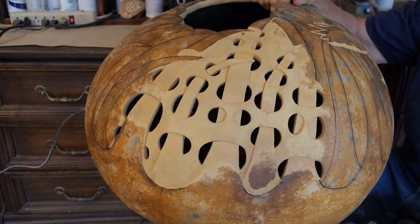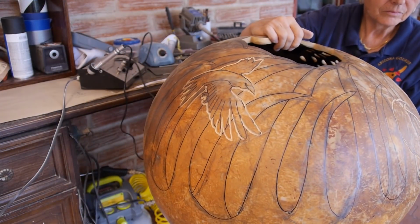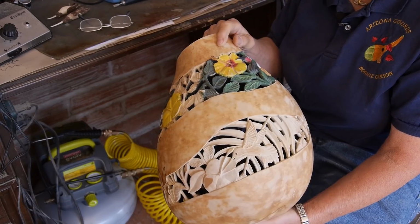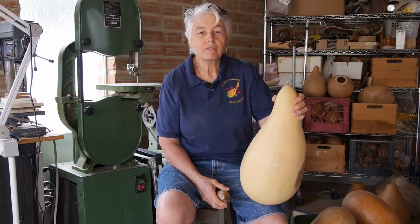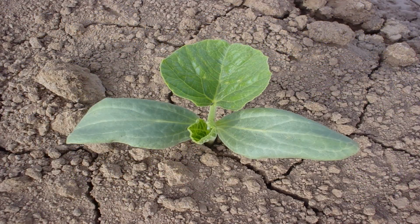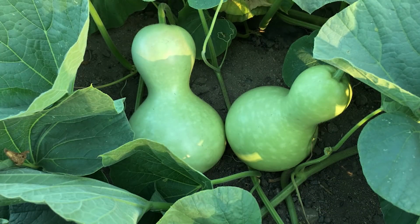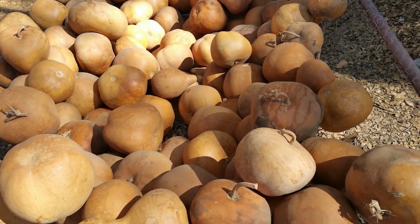If you're a painter or a clay artist, you get your supplies and canvas at an art supply store. But what do you do if you have to sow your canvas before you reap your art? We're very fortunate in Arizona that it's a great growing climate for gourds, and there is a large gourd farm in Casa Grande which grows tens of thousands of gourds. So I'll go up there and I'll hand select gourds to pick the shapes and sizes that I like.